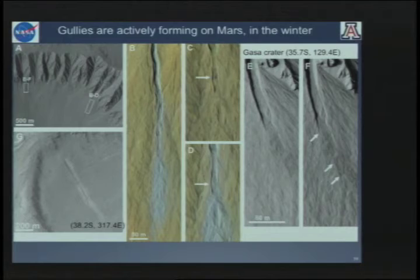Instead, we think that the CO2 frost serves to reduce the friction between particles. It weighs down on the surface to some degree. We don't understand in detail, but somehow that is triggering these flows and making landforms that look very much like terrestrial landforms that form from water, but they don't seem to be forming from water, at least at the present time.